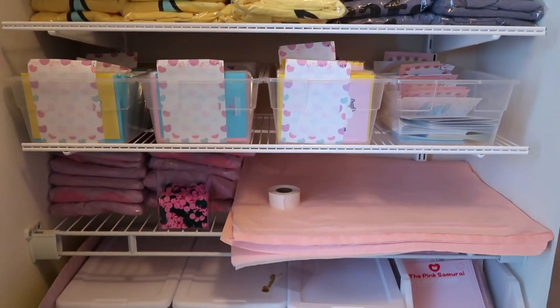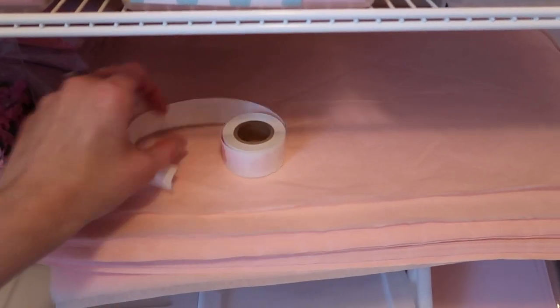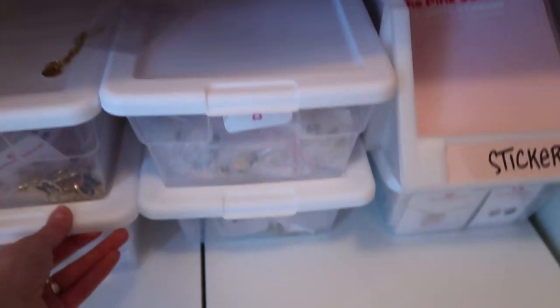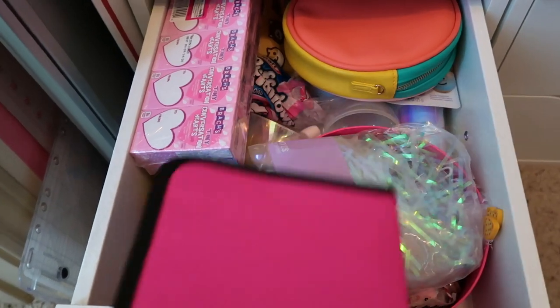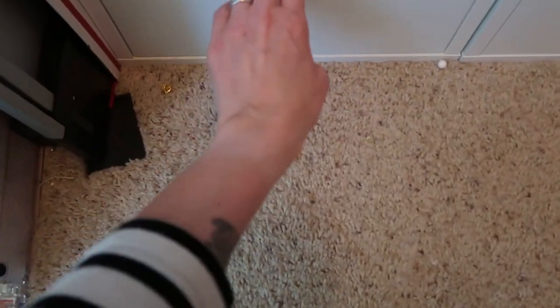And then greeting cards. And then this is the paper that I use and the stickers to wrap up my eco-bags to protect them. And then we've got more stock. This is like jewelry and stickers and stuff. And then this is where I keep most of my props and things. So I've got all kinds of little things to have in photos.